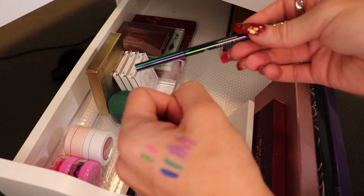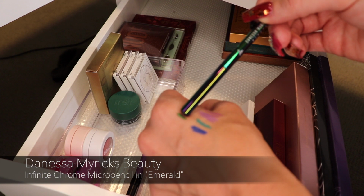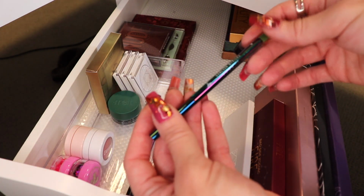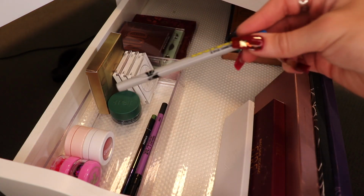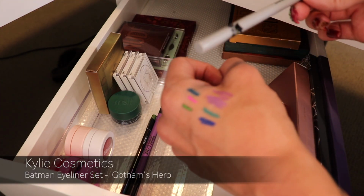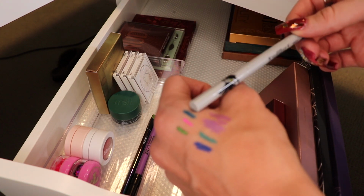Now, this, on the other hand, is from Danessa Myricks. I have swatched it right here. It is a duochrome color shifting eyeliner. This is in the shade Emerald, and I will be keeping this at my vanity. Now, I have this Batman one from Kylie Cosmetics. It is a blue shimmery liner. I'm going to go ahead and add this back to my collection.